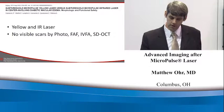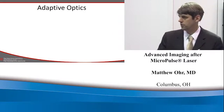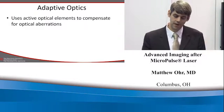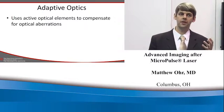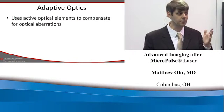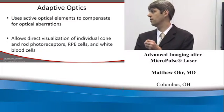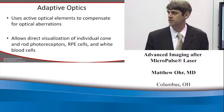So we happen to have at our institution an adaptive optics instrument, and adaptive optics is a bit of a newer technology, but the principle behind adaptive optics is it uses active optical elements basically to compensate for optical aberrations. So the idea is, how much detail can we actually see in the retina when we're limited by these optical aberrations? Adaptive optics compensates for that and allows us to see direct visualizations of the individual cone and rod photoreceptors, as well as RPE cells and white blood cells, et cetera.